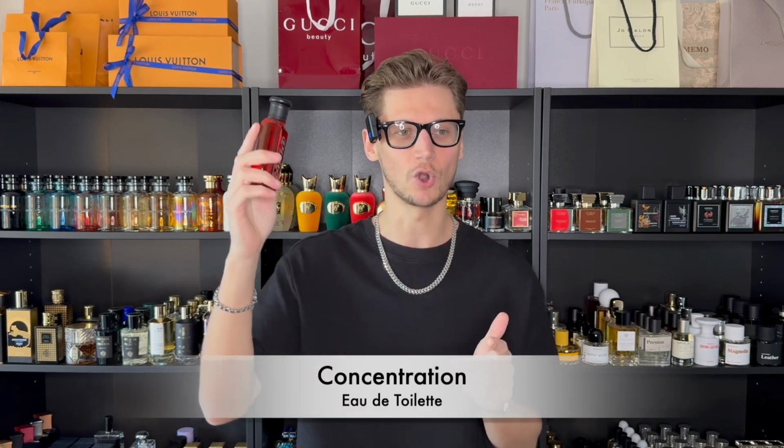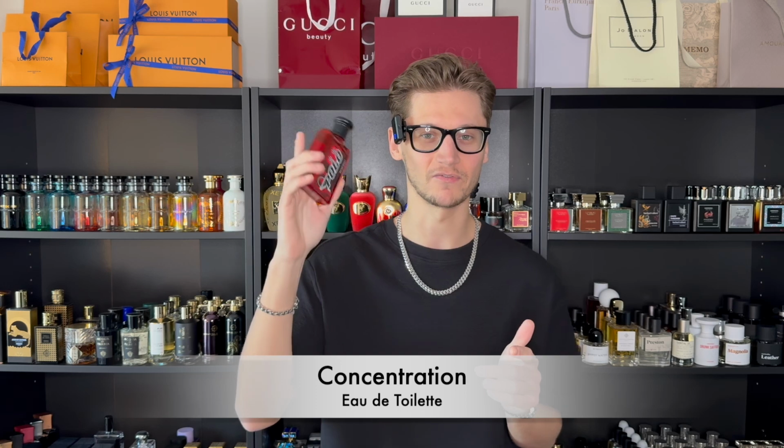For the concentration, this is an eau de toilette, so you are getting a pretty lowly concentrated fragrance with Polo Red Racing Edition, which makes it obviously a little bit more affordable. And the perfumer is unknown. I'm not sure if it's the same person that made Polo Red or not, because like I said, they are very, very similar. Now with all the information out of the way, let's look at the packaging and presentation you get with Red Racing Edition.